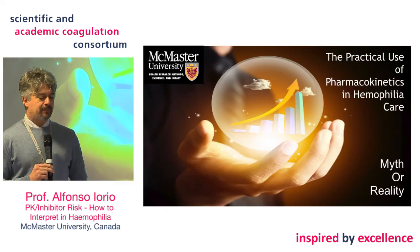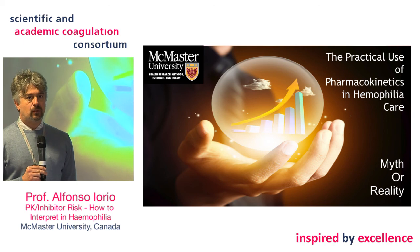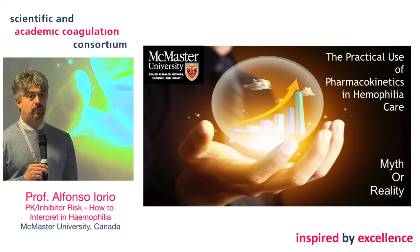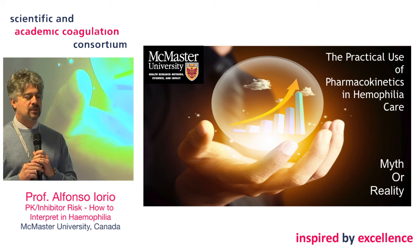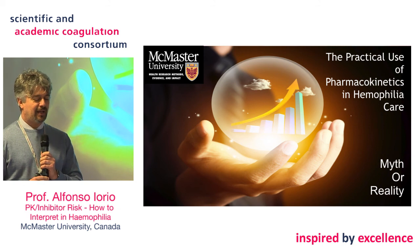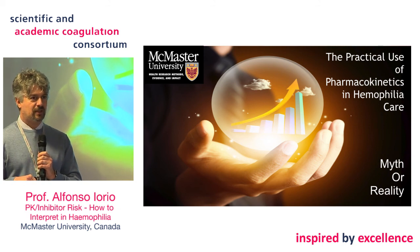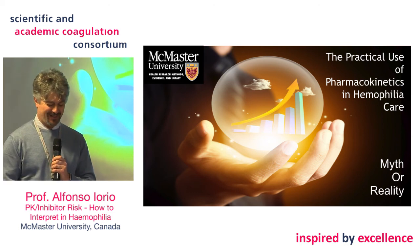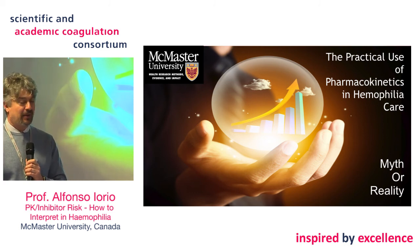Now, predicting inhibitor risk or predicting factor levels are both predictions, so they go through modeling. I'll start on PK because it's what I like doing most these days, and also if I don't do it now, when gene therapy takes on, there will not be any more need for PK, so better to do it now. Inhibitors, they will continue maybe, but PK, no.